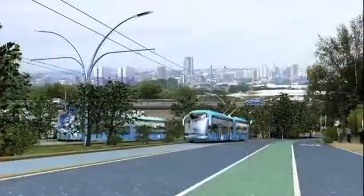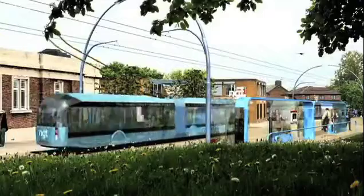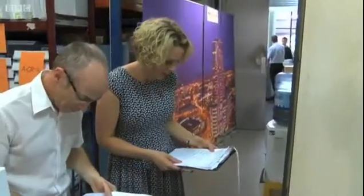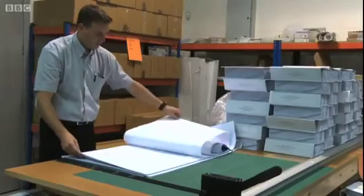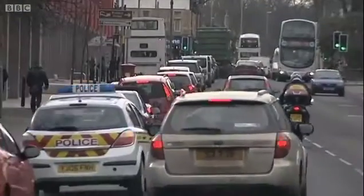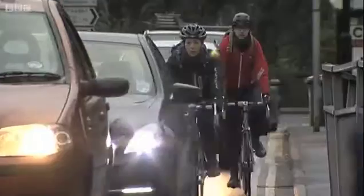A vision of future public transport in Leeds. Images released today show what the trolleybus system will look like. The new designs make up 500,000 pages of detailed plans that have been sent to the Department for Transport, outlining everything from how regular the service will be to how bats could be affected. The aim is to get people out of their cars, particularly in traffic-choked Headingley. And the scheme is winning support from businesses along the route.